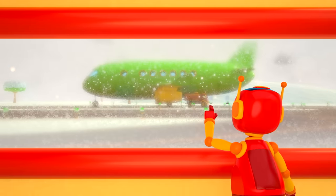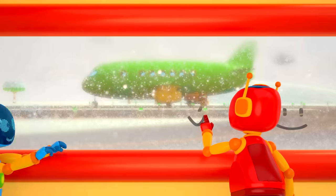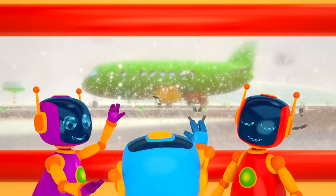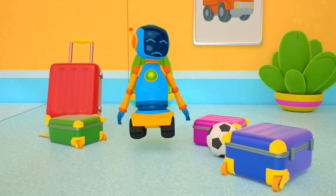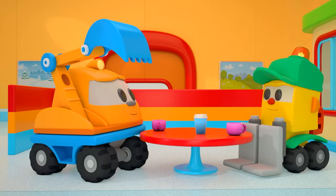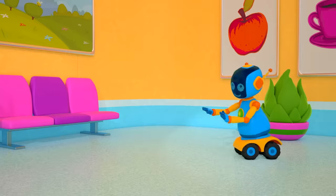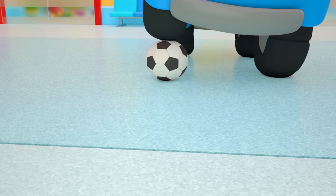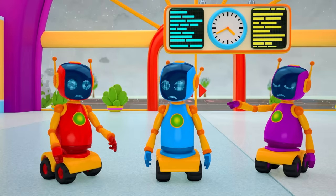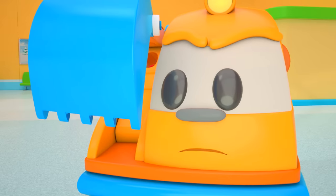The robots are tired of waiting. They're drawing funny faces on the icy windows. Don't push, robot. There's enough room for everyone. The blue robot has found a ball. Crash! Hey! Oh, I caught it. Robots, you can't play soccer in the airport. You nearly smashed the cups. And you're snitching on your friends.